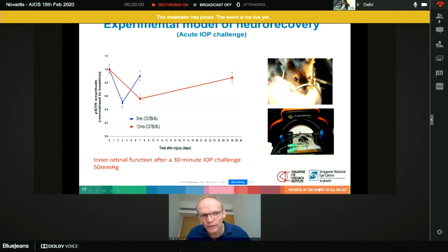Now, older animals, interestingly here in red, also show the capacity for recovery, but the recovery process is incomplete and it takes much longer. And so we're now in our laboratory studies looking at ways in which we can make older animals recover better and behave more like younger animals.